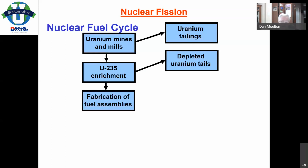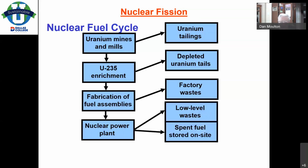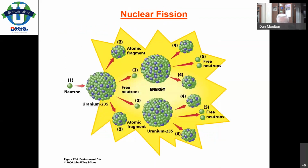Then we fabricate, or put together, the fuel assemblies that go into the reactors, and that produces factory wastes. The nuclear power plant, where the assemblies go, will give off low-level waste. Spent fuels are stored on site. We'll look at more of that later. That's where most of the stuff is now, at the plants where it was produced. But deep geological disposal is something that is not done much right now, but they're attempting to figure out how to do this. Spent fuel reprocessing, you can go back and make more U-235, et cetera, et cetera.